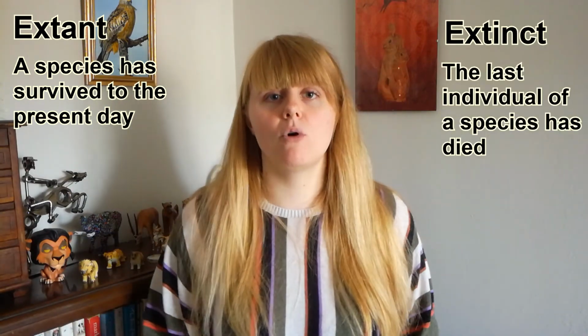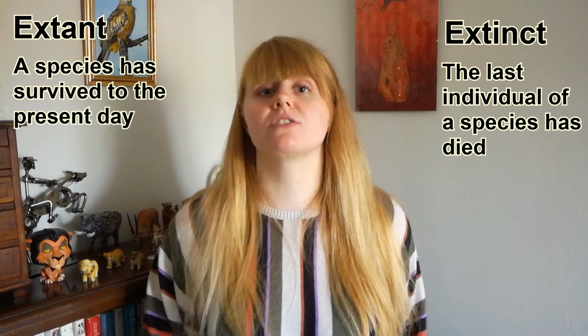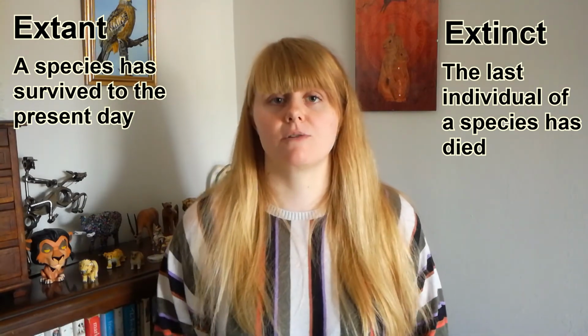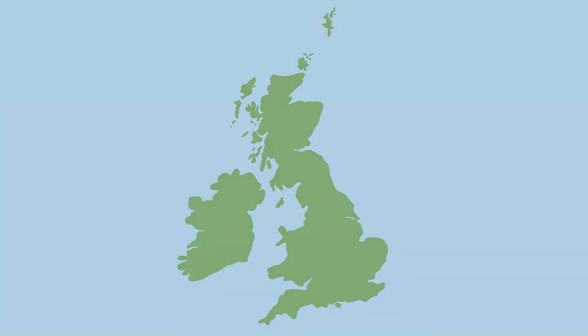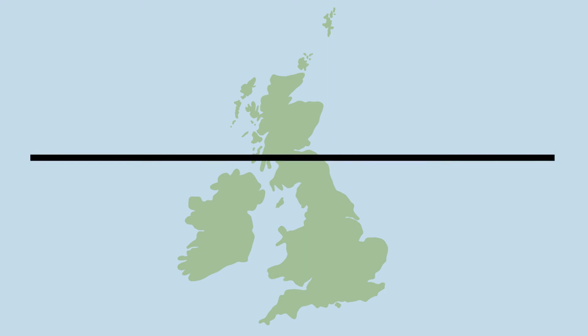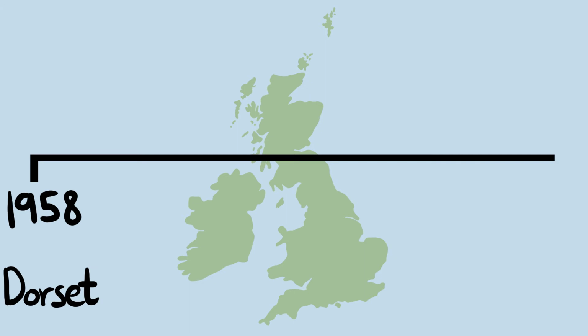However, it's really important that we discuss one of the species that's currently considered to be extinct in the UK, which is the greater mouse-eared bat. The greater mouse-eared bat story is a tragic one in the UK. They were only discovered as being present here in 1958, when a colony was found in Dorset. Sadly, it was very badly disturbed, with people taking individuals off to different collections and photography studies, so the colony didn't survive.